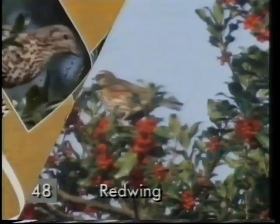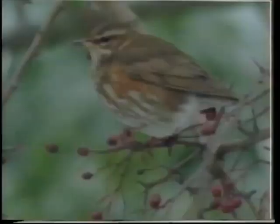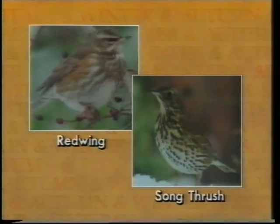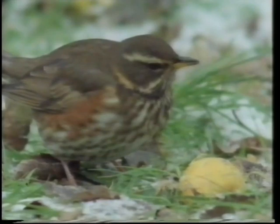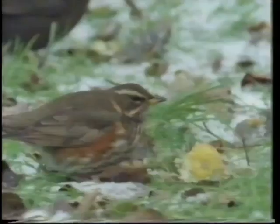The redwing is another winter visitor from the north, smaller and darker than the song thrush, and with some attractive markings. Look out for the chestnut red flanks and the buffish white stripe over the eye. These features clearly distinguish the redwing from the song thrush. Redwings feed mainly on berry-bearing shrubs in the autumn. But in hard times, they will get quite tame and be grateful for any scraps on the ground around the bird table. And, of course, apples.